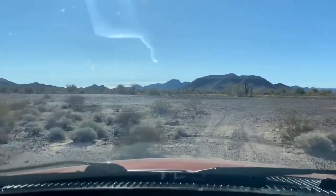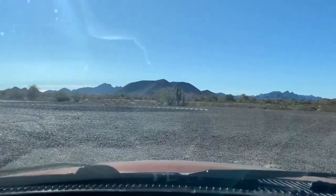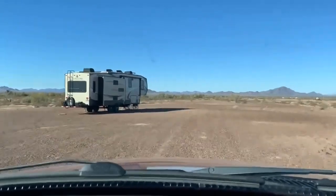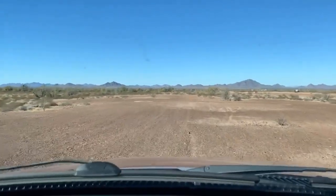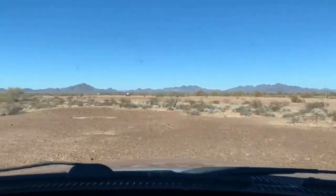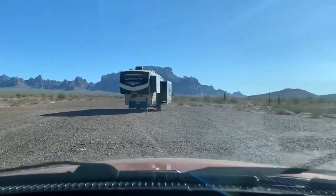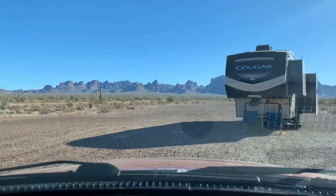Dead ahead is the spiral labyrinth. I give you an overview of that labyrinth from my RV, standing on top of my RV. There's a rig camping on BLM land, and we're located not too far from the entrance to the Kofa National Wildlife Refuge. And that's our front porch.